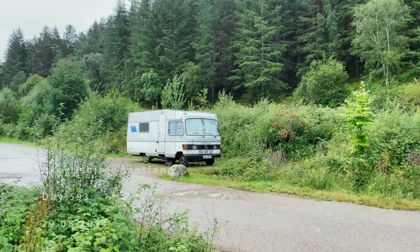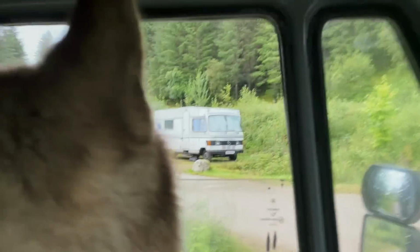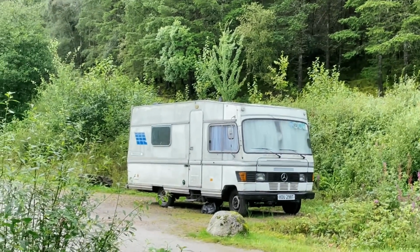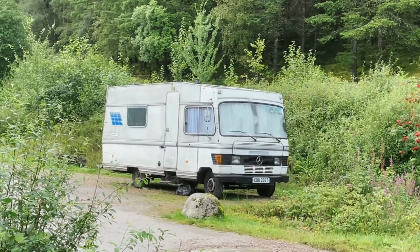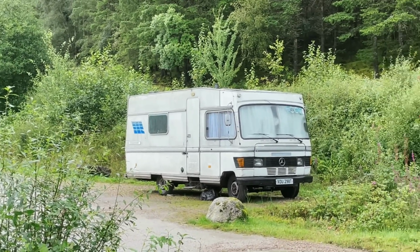Look at that van. That's an old Mercedes T1 motorhome. Like an A-Class. Ain't it, Yoshi? Just zoom in a bit for you. Look at that. That's real tidy. That's probably a 310D, I would assume, because it's single wheel. Be nice if they're back when I get back.